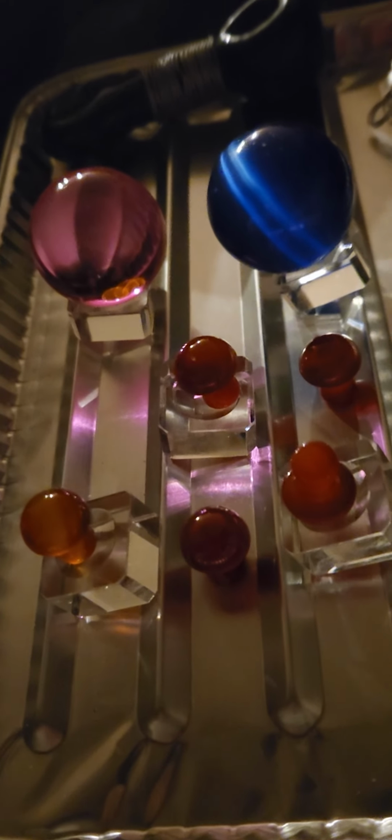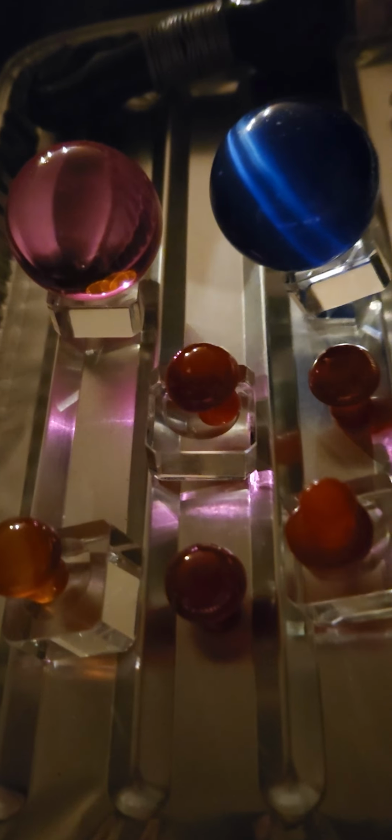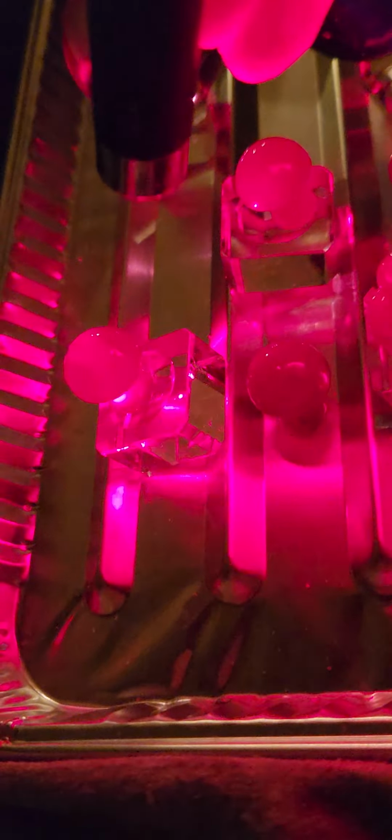So here we are, finally with a new camera, taking a video in the night, spheres and mushrooms. Okay, and what we have here is a pink sphere, hot pink, nice one, and a blue sphere that's not quite as clear, and some mushrooms that are not clear hardly at all. This one's pretty clear. Whoops.